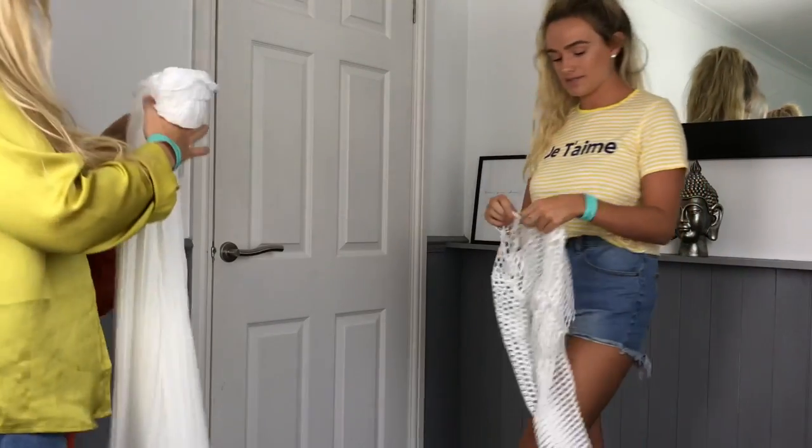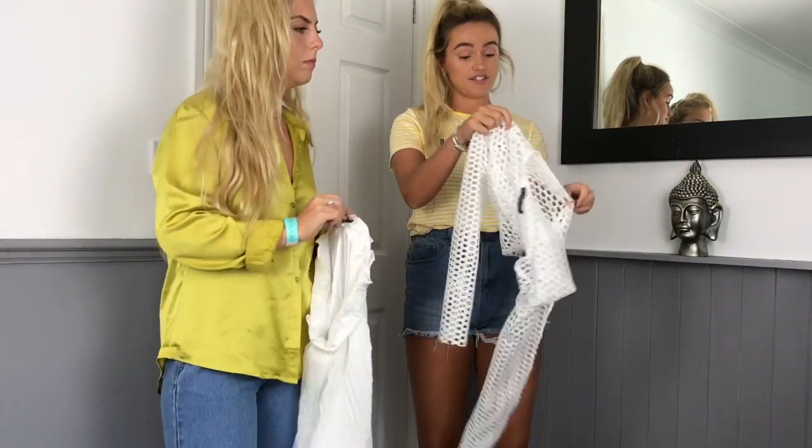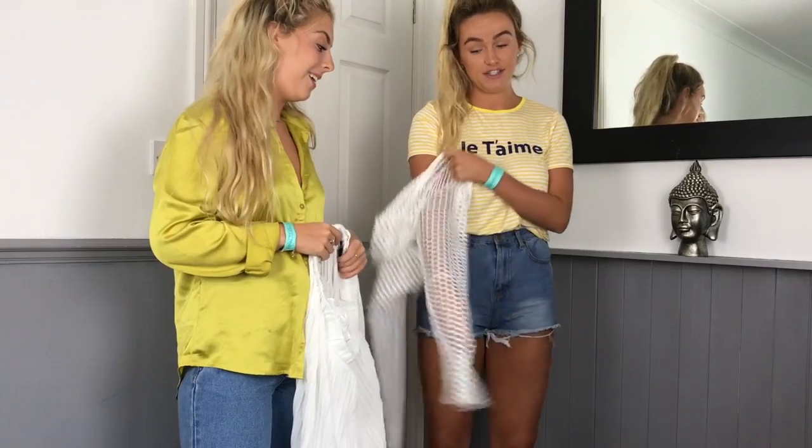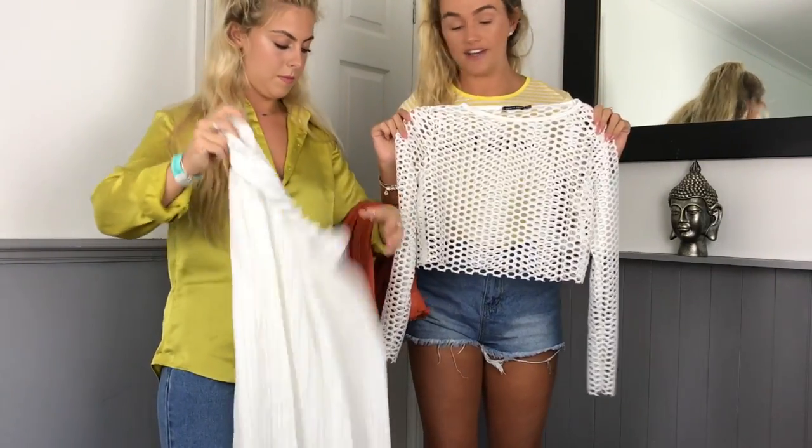I'm gonna go on to my next top whilst I've got the denim on, and this top speaks for itself. I don't have to say too much. So in at the moment. I'm about to go change this on while Elle describes her next item.